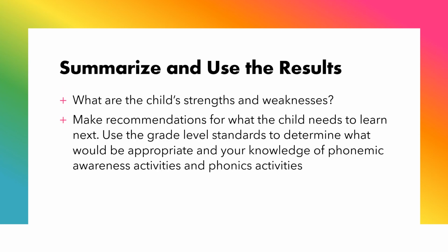So once you've gotten those 2 assessments done, you're going to summarize and then use the results. So what are the child's strengths and weaknesses? And then make recommendations for what the child needs to learn next. Use the grade level standards that I just went over to determine what would be appropriate, and your knowledge of phonemic awareness activities and phonics activities to make suggestions for what the child should learn next.